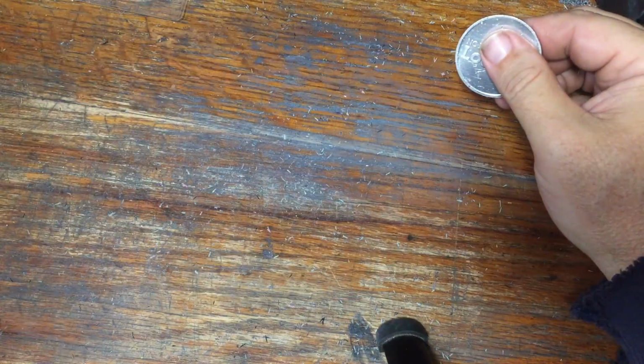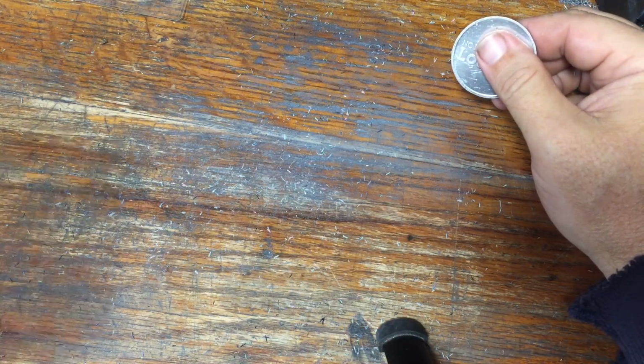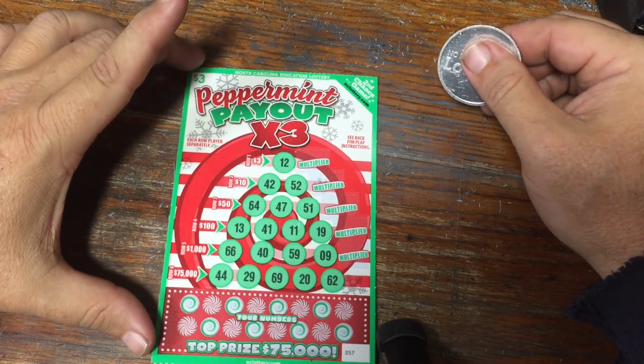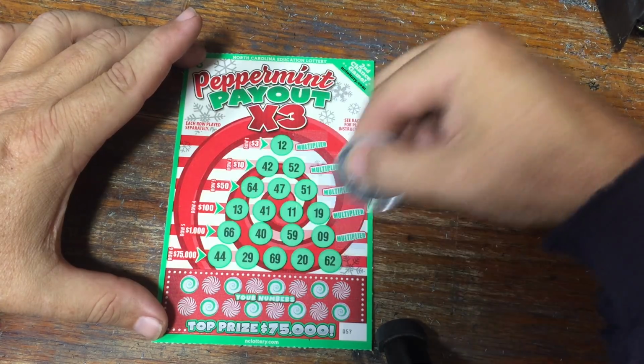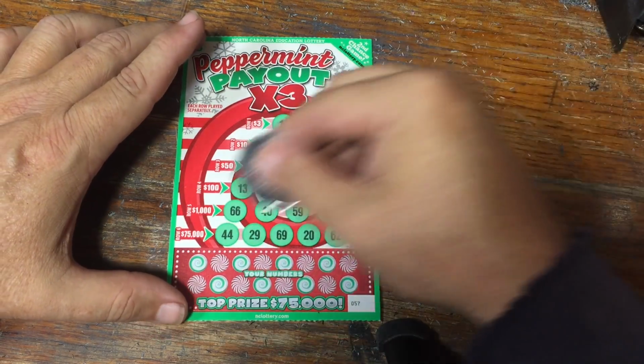Alrighty, nothing on the fat wallet. Okie dokie, our first $3 ticket is the peppermint payout. We're looking to match up, fill in all the lines, and then get a chance to multiply.